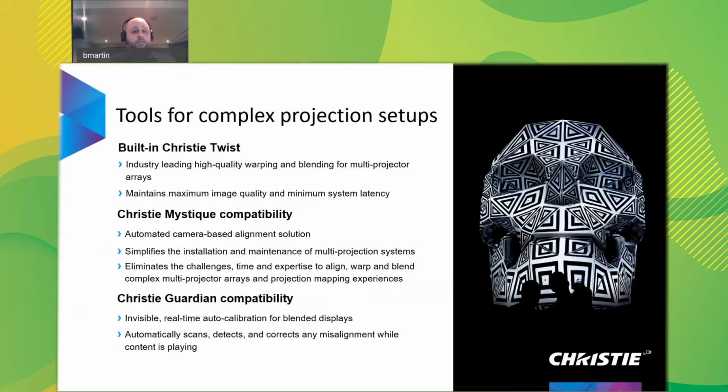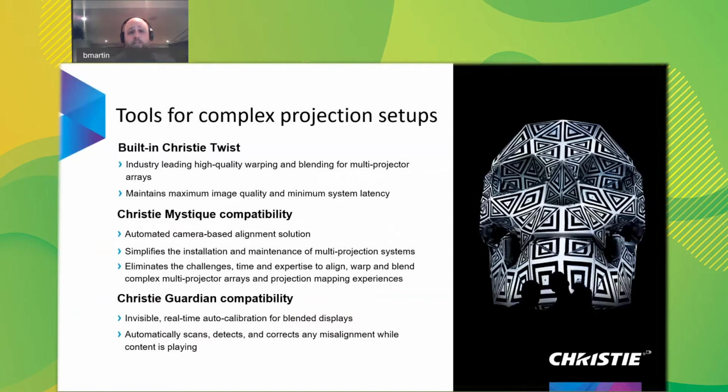So now we have a lot of tools that allow our product to be used in many complex projection setups. I'm going to leave a lot of these to Joel St. Denis. He's going to go through our Christie Twist, our Mystique, and our Guardian capabilities right after me.